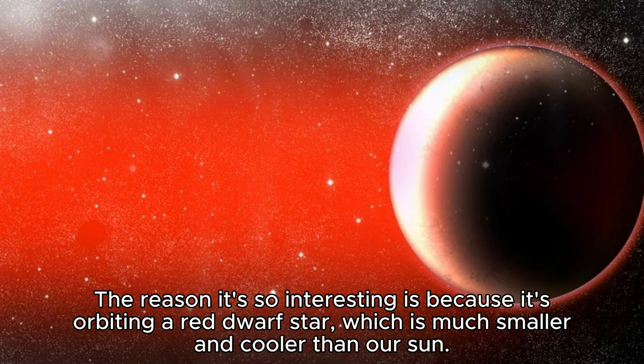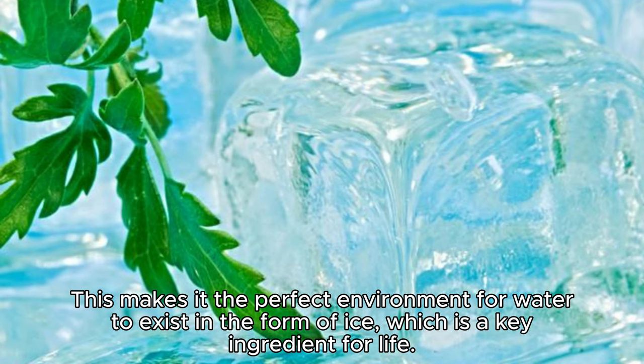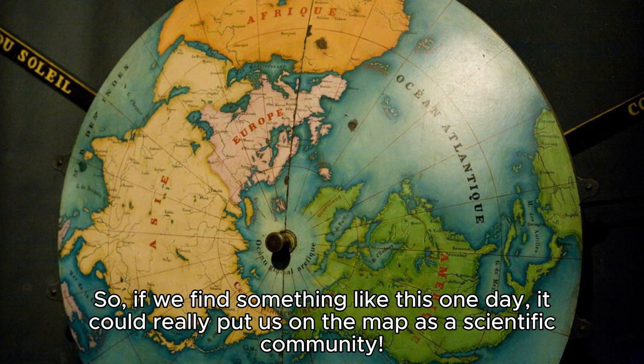The reason it's so interesting is because it's orbiting a red dwarf star, which is much smaller and cooler than our Sun. This makes it the perfect environment for water to exist in the form of ice, which is a key ingredient for life. So, if we find something like this one day, it could really put us on the map as a scientific community.